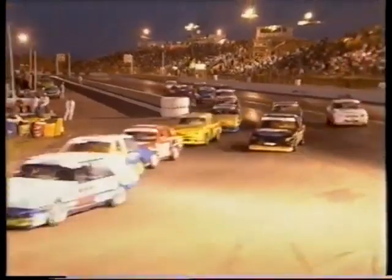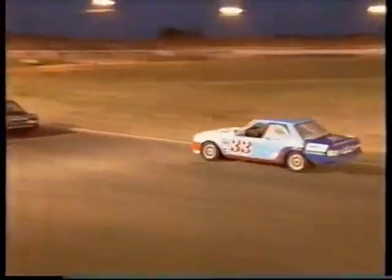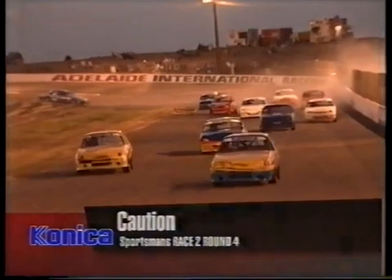Lap 10 of 25. And Leanne Ross gets way out of shape there, coming into turn number one. There goes Jerry Rowley in the Kerry Panels car. Car's going around. That's Savas. He's copped it big time. Gilliland's gone around as well. Cars every which way but Blues, George. How lucky was Leanne Ross?